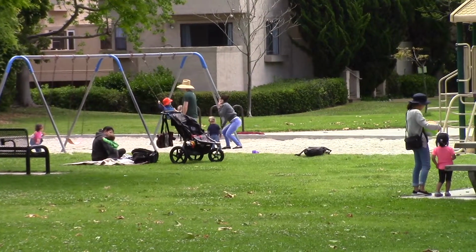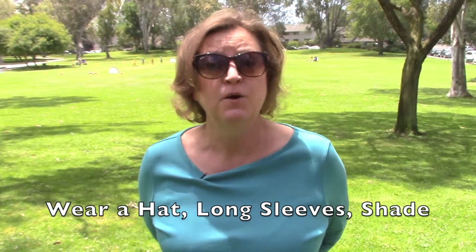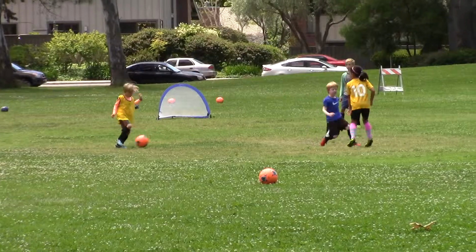As summer rolls in, just remember that you can do other things to protect yourself from the sun, like wearing hats, long sleeves, sitting in some shade. But if you do want to wear sunscreen, just remember that you can go to ewg.org and click on their 2019 sunscreen guide. They have hundreds of sunscreens that have been rated for their effectiveness and for their safety level.